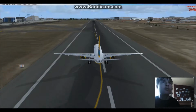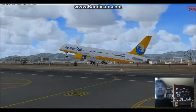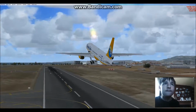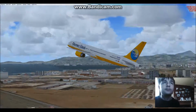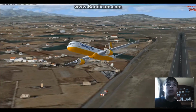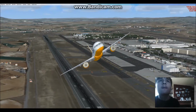Speed. Right, rotate. Yeah, we've got that tail strike thing for a reason. Positive rate. Gear up. Autopilot on. Auto throttle on. And there we go, we're beginning our climb out over Palma de Mallorca. Flaps up.